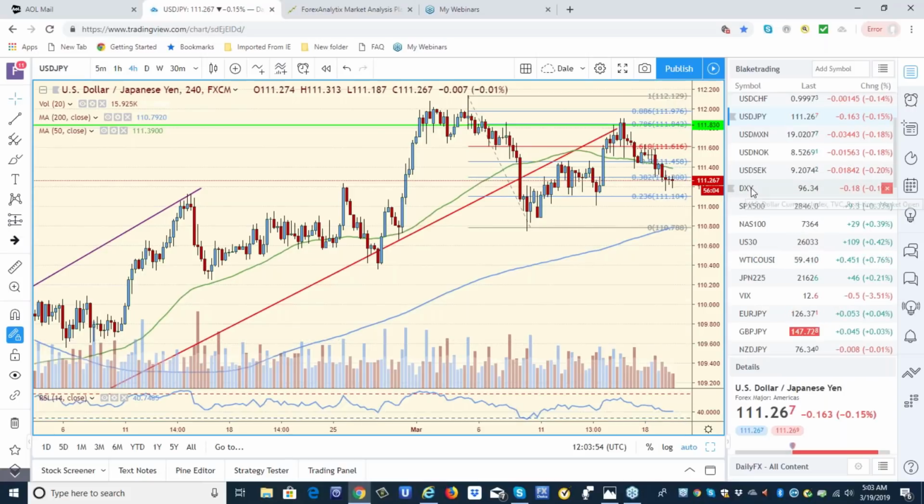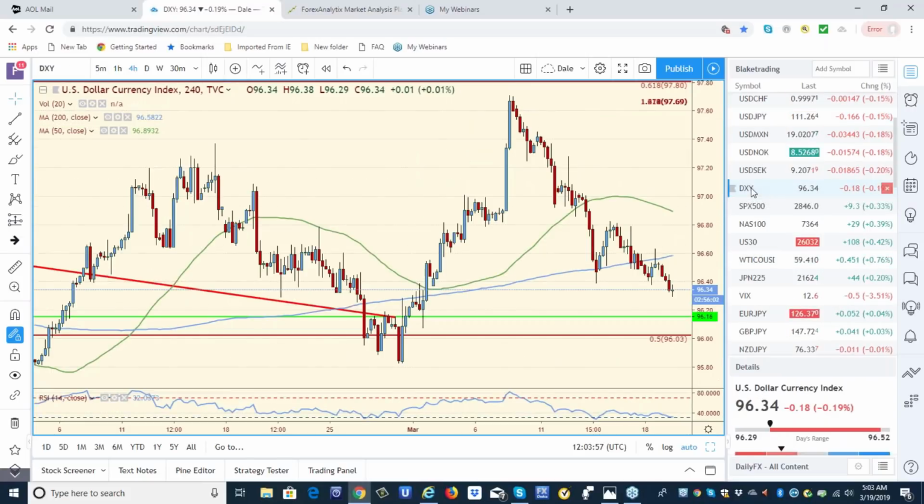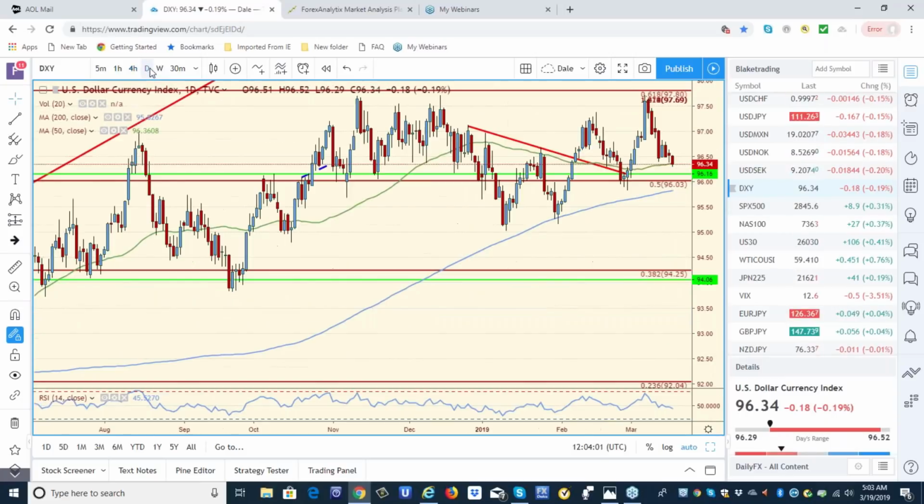The dollar is pretty unclear to me. I'm going to give it the benefit of the doubt as long as we hold 95.80. And as you can tell, we're right against some important moving averages. So if the dollar is going to fail, it's going to take out 95.80, and then who knows where the bottom is. It should be at least a move to 94 or lower. So that's my view on the currencies.